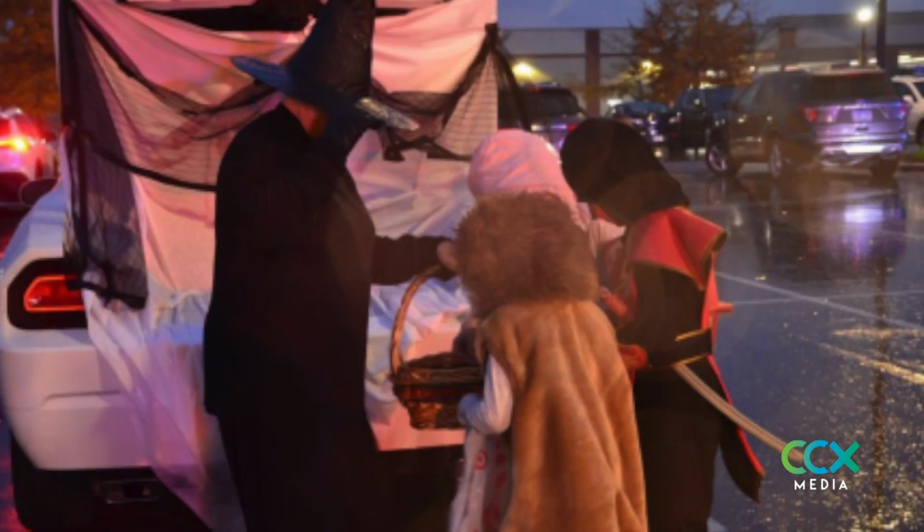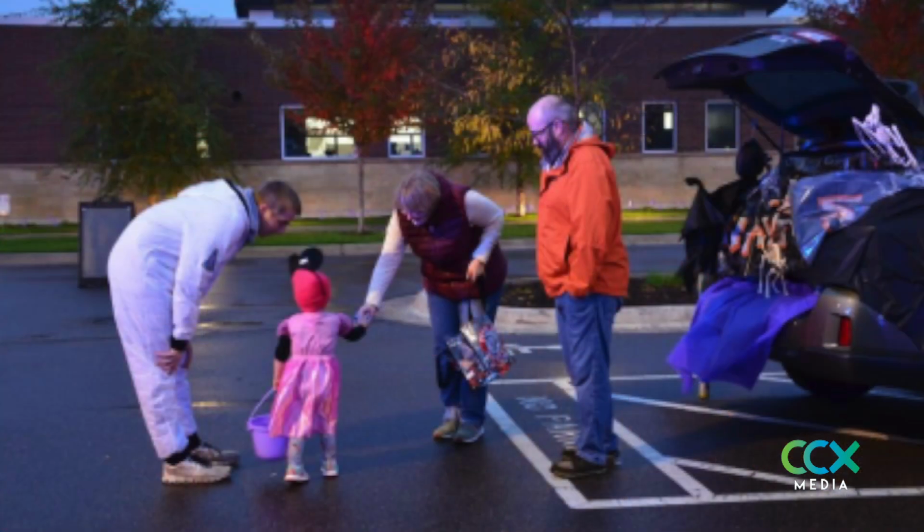Officer Callio just recently had the Trick or Trunk event in the rain. So in my witch's costume, 2 hours in the rain passing out candy. You survived. I survived.